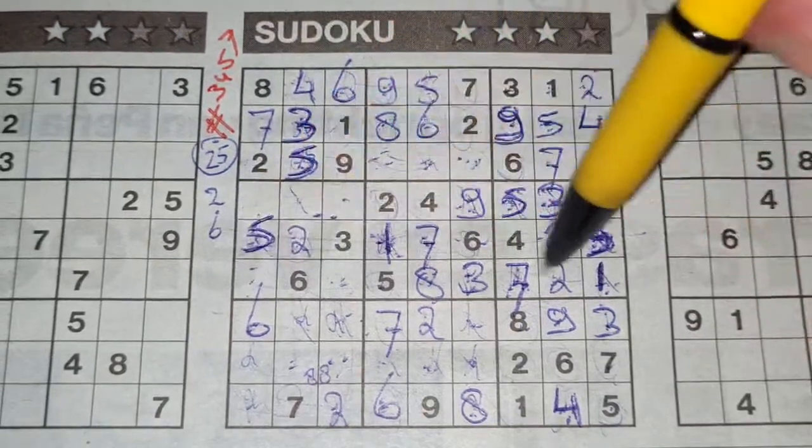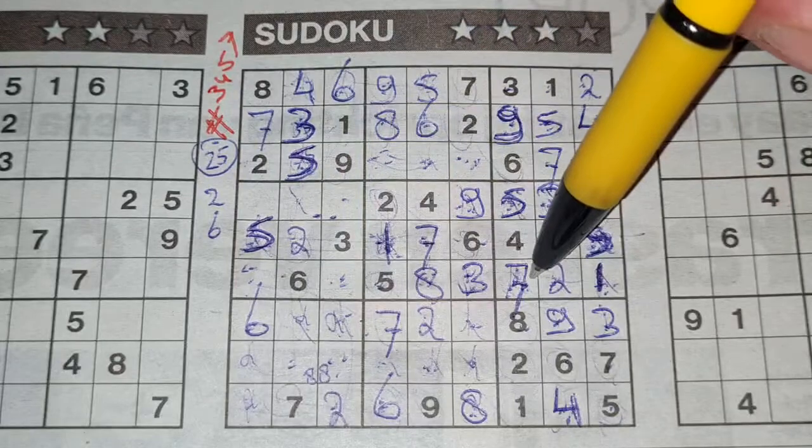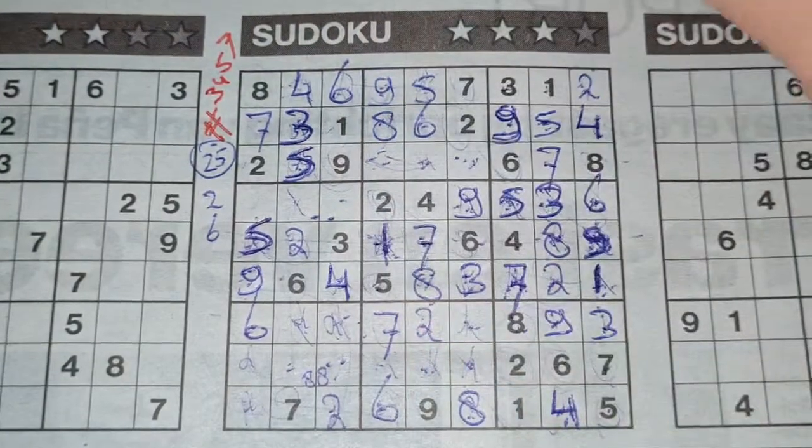2 numbers left in this row. 1, 2, 3. The 4 is missing. 5, 6, 7, 8, and a 9. 4 and a 9. We see here 9, no 9 there. 9 should be here, and a 4 goes there.